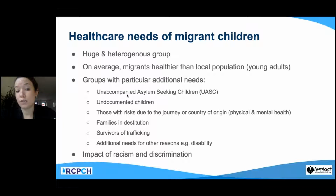Some children who have specific additional needs, either to do with their physical or mental health, might be those who have travelled to the UK during their life and have faced additional risks either in their country of origin or on their journey to the UK. So they may have been subject to trauma due to war or discrimination in their country of origin. They may then have made journeys which are quite precarious. So they may have been exposed to additional diseases en route, to risks due to a lack of access to healthcare en route, and things like that.